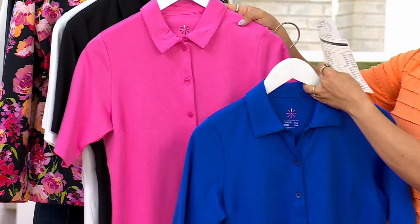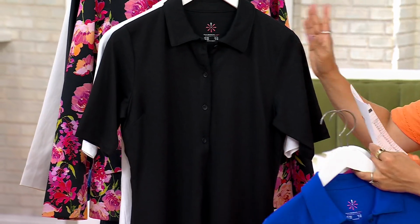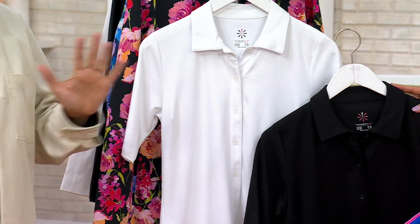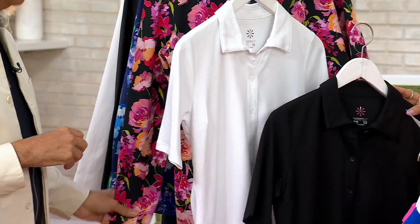Royal blue, nice, rich, and saturated. So that is a real royal. Begonia pink, yeah, it's applause, so royal. It's part of that family. Here's the black. A must. Everybody needs the black and white. Well, and I think too, it's more elevated than just the polo.